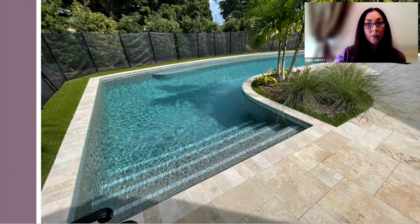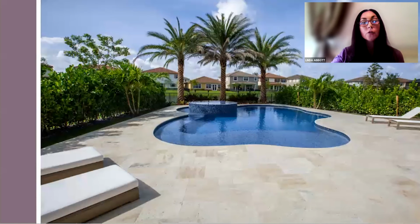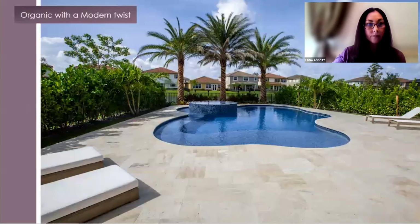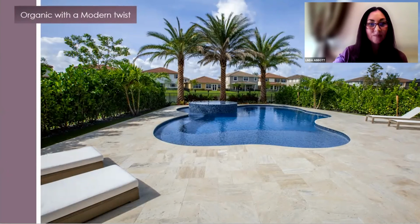Ivory travertine creates that old world, laid back, inviting atmosphere. Trending organic sends a warm and inviting message. Muted hues of beiges and grays. This pool deck's natural stone flows beautifully from the decking to the water's edge. Organic with a modern twist, as they say.